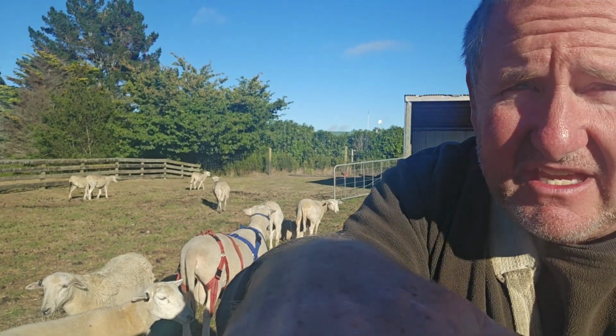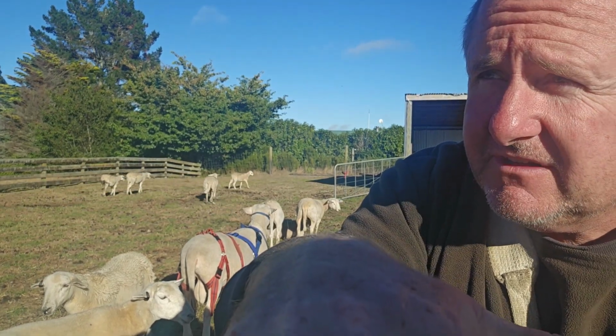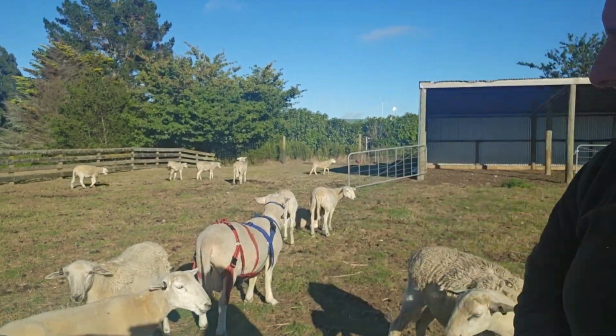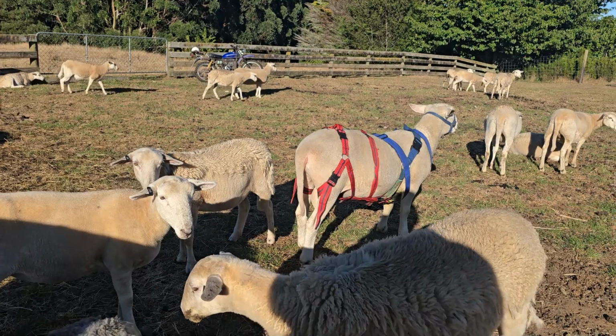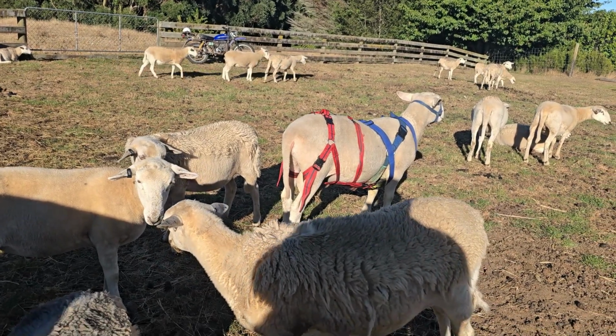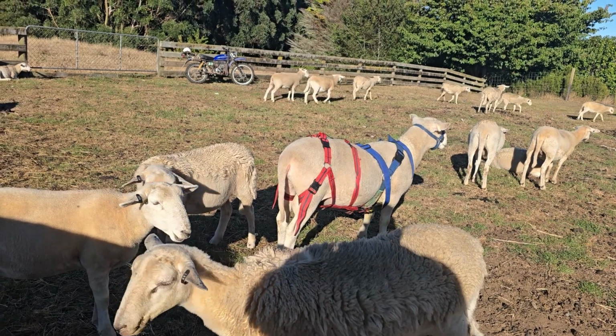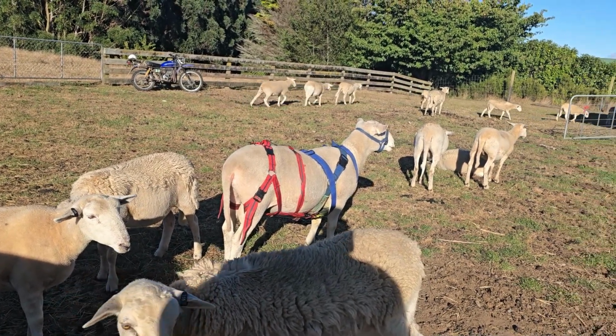I'm not going to get there. We've got to the 16th. Still not too bad. But the teaser is out with these ewe lambs, and not all these animals are going to be put to the ram, but it's easier just to put them out and tease the whole lot.